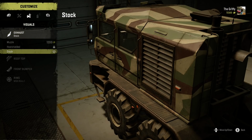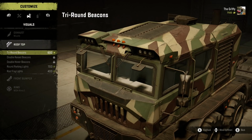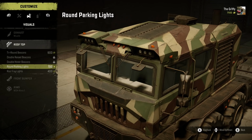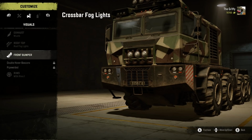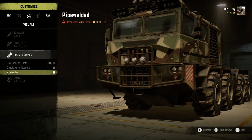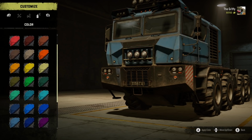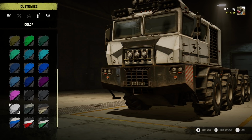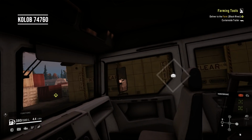That's the theory anyway. Customization is equally weak for the Kolob 74760, as you can only have no saddle or a high saddle. So just like the other Kolob, it's made for trailer towing duties only. You cannot even make it a mobile repair vehicle unless you tow a maintenance trailer, which is less efficient. You can, however, choose from all the paint jobs for that authentic Transformers look. I'm not going to mention when the movie came out again, but like its sibling, there is only one type of tyre, and it's mud, or mud.